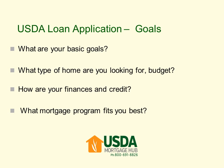For the USDA loan application, first and foremost, before you apply, the loan specialist will want to know exactly what your basic goals are in purchasing a home, what type of home you are looking for, what purchase price point you have in mind, and any other requirements you may have as far as the home itself and the location, of course. Also, what are your finances and credit like, and what type of mortgage program best fits your needs.